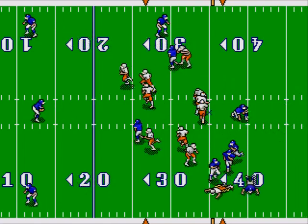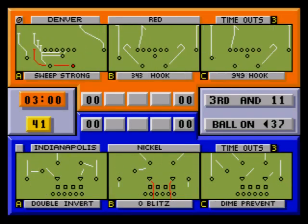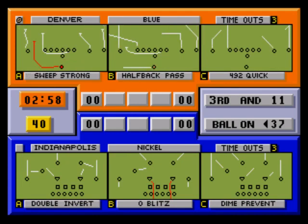Back to pass. He goes nowhere. That brings up third down at the Indianapolis 37.